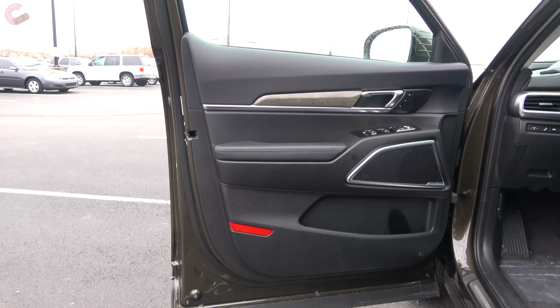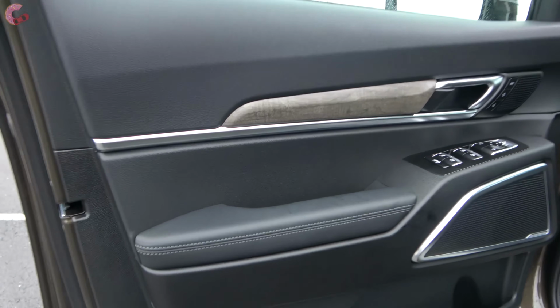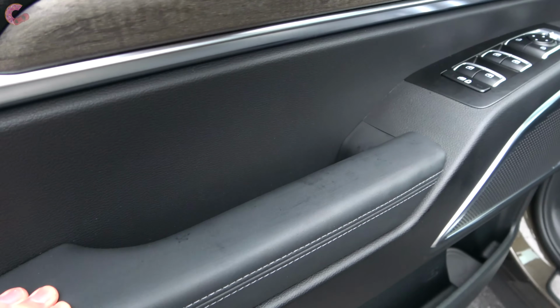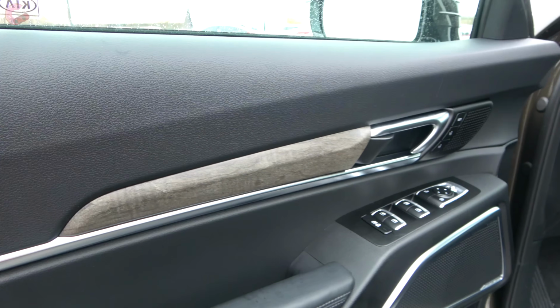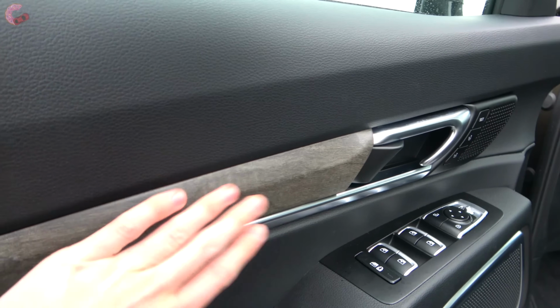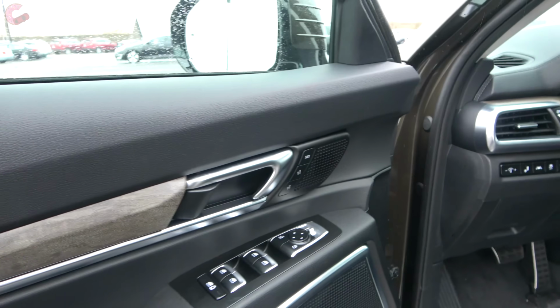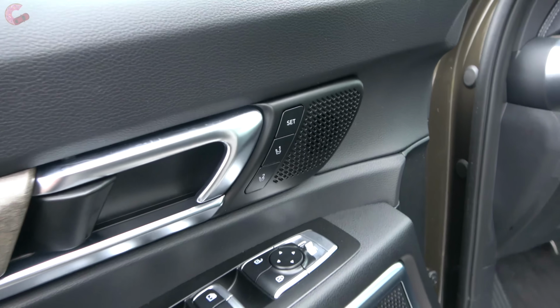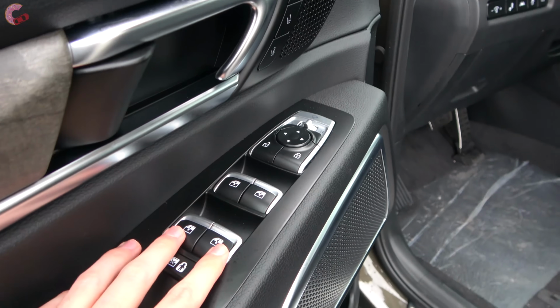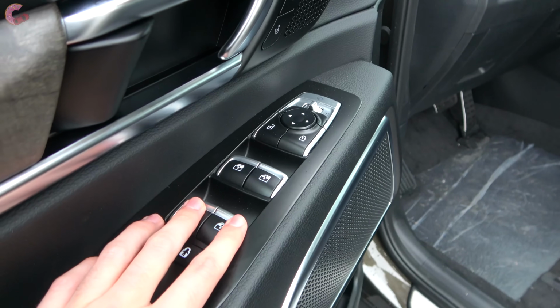Now turning over here to your door trim, it is beautifully appointed. You do have a nice leather material across the armrest, and then all the upper parts are soft touch. You also have a really nice looking faux wood trim as well. And then here on the SX, you do have standard 2-person memory seating. Of course, as far as your windows, they are one-touch automatic for all 4.